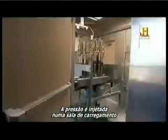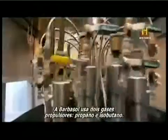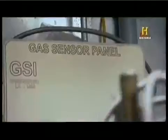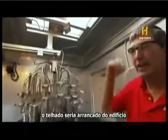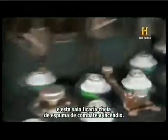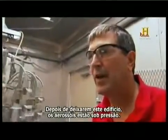The pressure is injected in a gas house that's separate from the factory. Barbasol uses two gases as propellants, propane and isobutane. Both are potentially explosive, which is why this process is done outside the factory walls. So if there were a spark present, the roof would actually get blown off the building and this room would get foamed to suppress the fire. The amount of propellant in a single can is not enough for a consumer to worry about. Once the cans leave this building, they are under pressure.